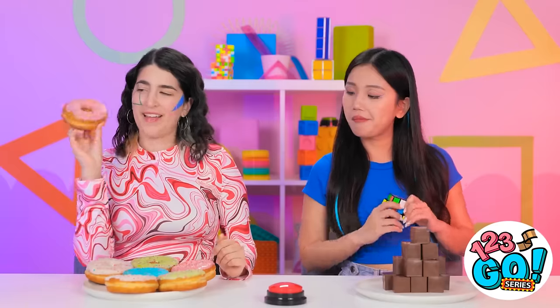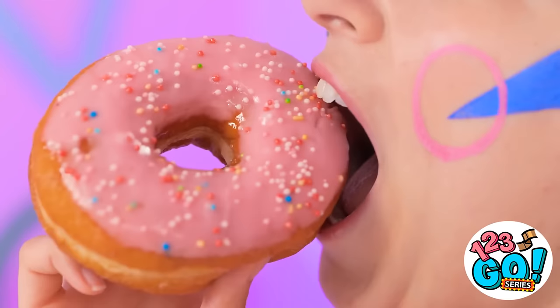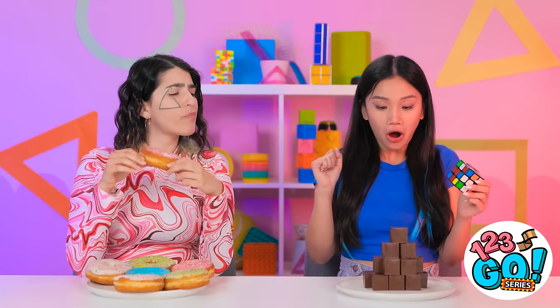What are we waiting for? I'm gonna start with the pink one. I know this is gonna be good. Mmm, so yummy. Hang on. I have an idea. I'm gonna need this mold. I'll put it on the table.